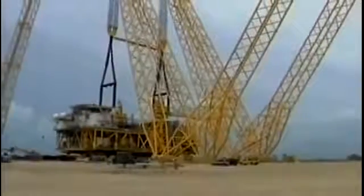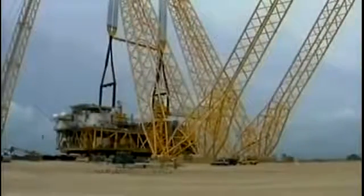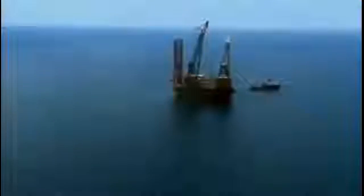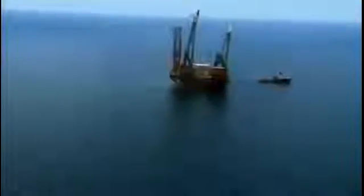For now, the operation is on hold, but it won't slow down another mega mover. Out in the Gulf, preparations for the hub's final home are underway. Keeping the enormous Independence hub secure in the Gulf's stormy seas will require heavy-duty anchors and a special ship to install them.